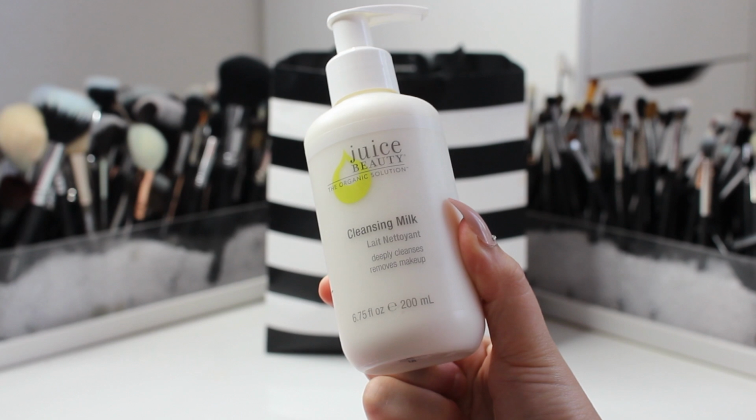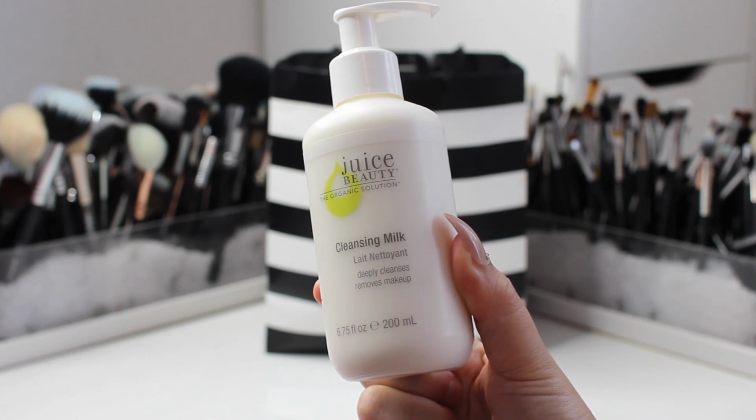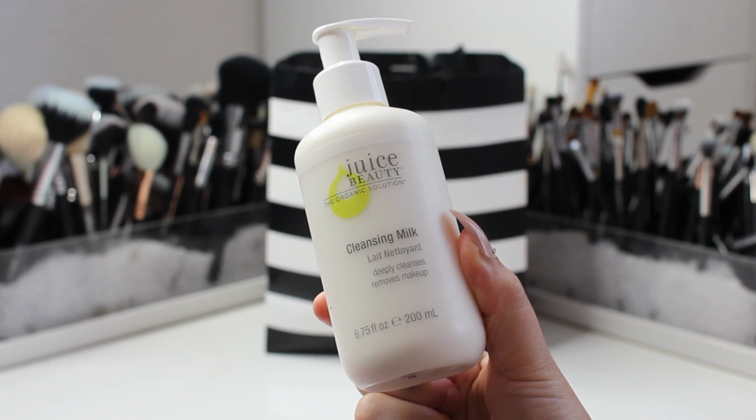And I loved all my Paula's Choice products. The cleanser I didn't feel like did anything good or bad. It was just kind of a cleanser, so I wanted to try out a new one. And this is the Juice Beauty Organic Solution Cleansing Milk, and it deeply cleanses and removes makeup. I love creamy cleansers. Those are my favorite kind. So I haven't used this yet either.